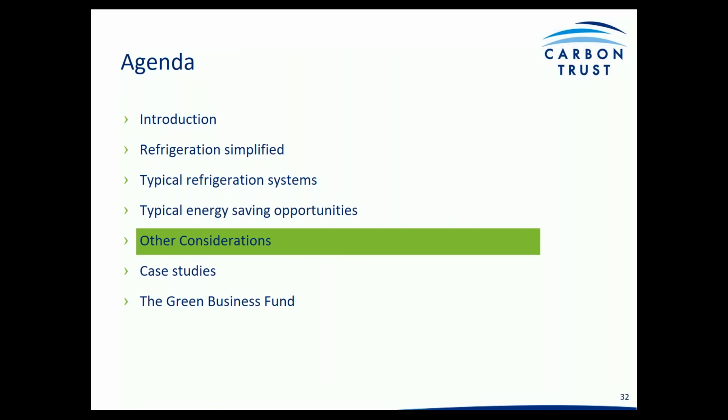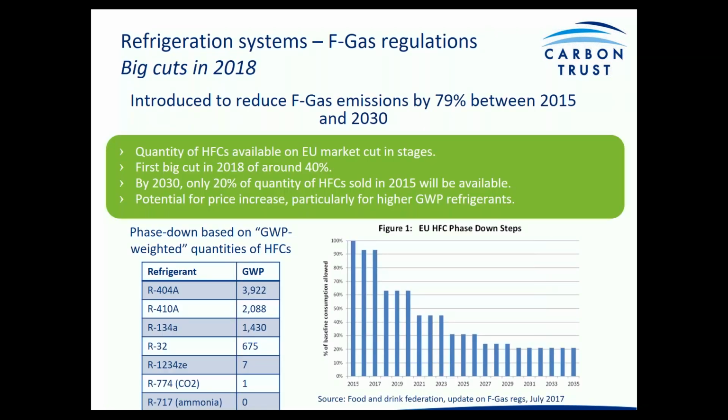So in terms of other considerations, something to be aware of is F-gas regulations. This may be something that, again, your maintenance provider will have mentioned. There is a big change this year in F-gas regulations. They were introduced as an EU regulation to reduce F-gas emissions by 79%. So these are your refrigerant gases, by 79% between 2015 and 2030. And the way that that's being done is the quantity of HFCs available on the EU market is being cut in stages. There's been small cuts to date of 7%, but this year sees a massive cut of around 40%.